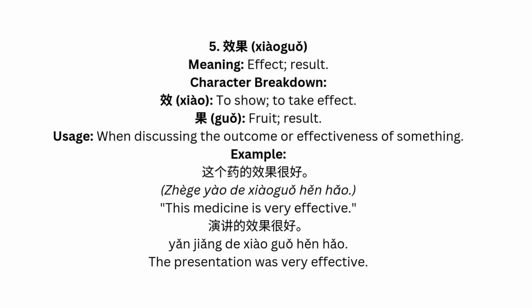效果. 效果 means effect or result and is often used to talk about how effective or impactful something is. 效 means to show or to take effect, and 果 means fruit or result. Together, 效果 describes the outcome or success of something. For example, 这个药的效果很好. This medicine is very effective. Here, 效果 conveys that the medicine has a strong impact or result.